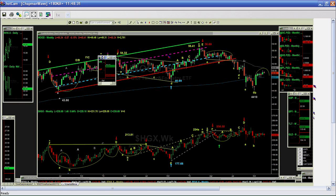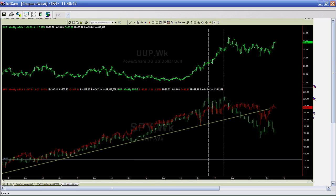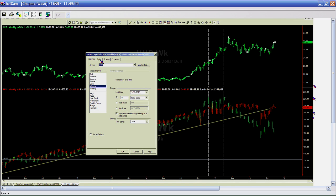I'm going to change this, and you're going to see something very interesting. I'm formatting it to the UUP, which is the trading vehicle. It's called the PowerShares DB US Dollar Bull. Have a look at this chart, and you'll see that, yes, in a kind of way, this is the Union Pacific. This is the chart we're looking at. And just because we're looking at a different chart, I'm going to make it a different color so we don't get confused. Style, open, high, low, close. Let's just make it cyan. We're on our way. Here we go.